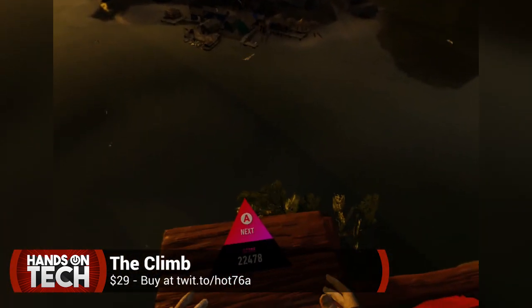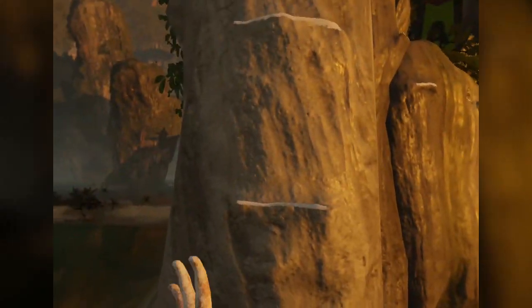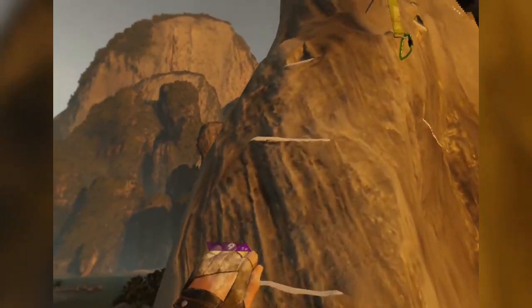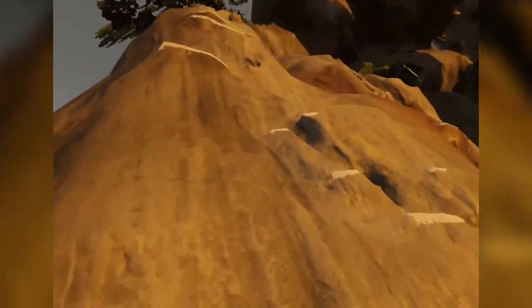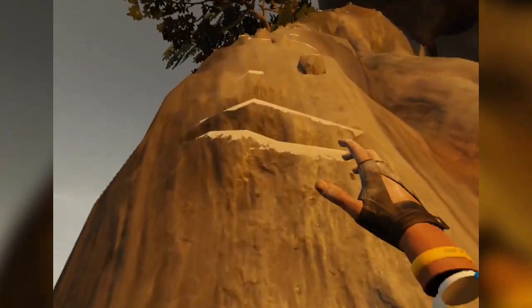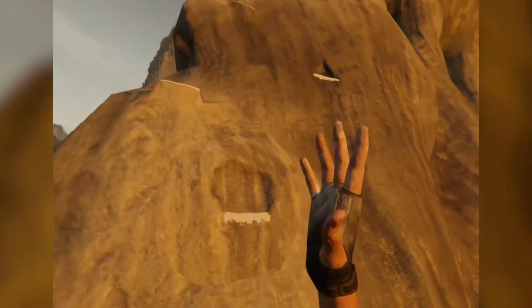Now, the game that inspired this roundup in the first place for me is a new game to the Quest anyways, called The Climb. And this is free solo rock climbing. That's the act of climbing the world's tallest rocks without any sort of tether whatsoever. Kind of perfect for VR when you think about it.